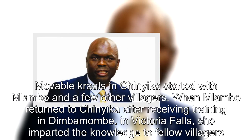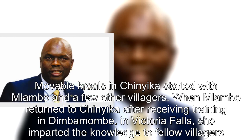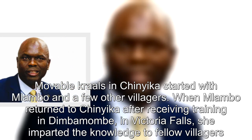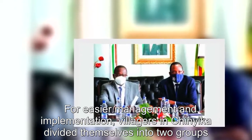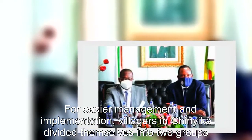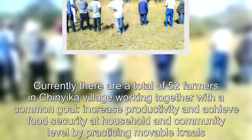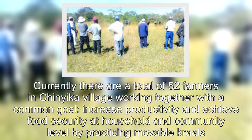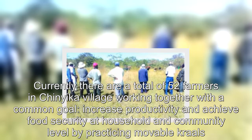Movable kraals in Chinyaka started with Mlambo and a few other villagers. When Mlambo returned to Chinyaka, after receiving training in Dimbamuma, in Victoria Falls, she imparted the knowledge to fellow villagers. For easier management and implementation, villagers in Chinyaka divided themselves into two groups. Currently there are a total of 52 farmers in Chinyaka village working together with a common goal: increase productivity and achieve food security at household and community level by practicing movable kraals.